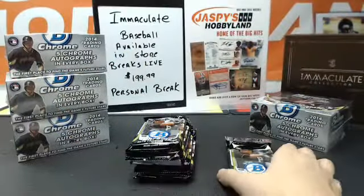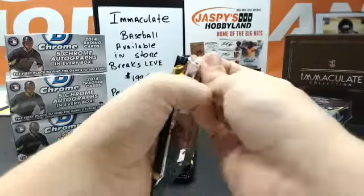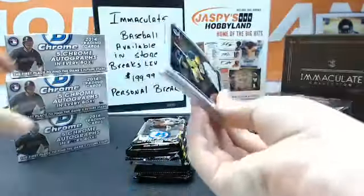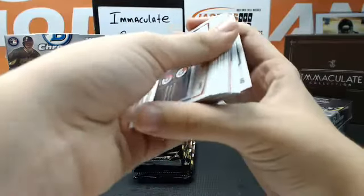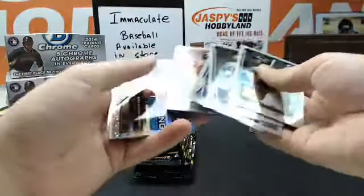Is that where the refractor comes from? Where what comes from? Yeah, the refractor idea. The refractor idea came from Sports Flicks.